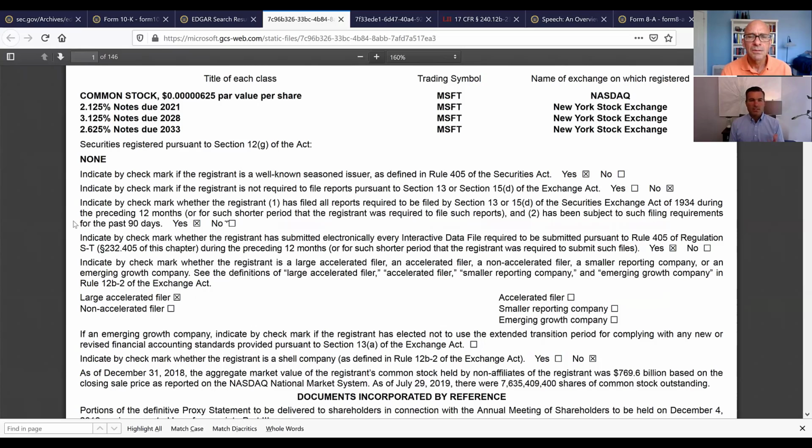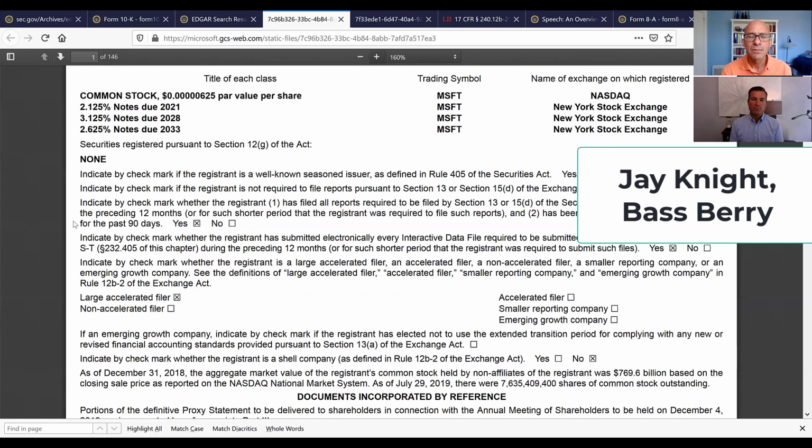The next one is, is the company required to file reports under Section 13 or 15(d)? Essentially, is it a voluntary filer, or is it required under the '34 Act to file? Obviously, Microsoft checks no because it's not a voluntary filer. They're required to file because they have 12(b) securities listed above.